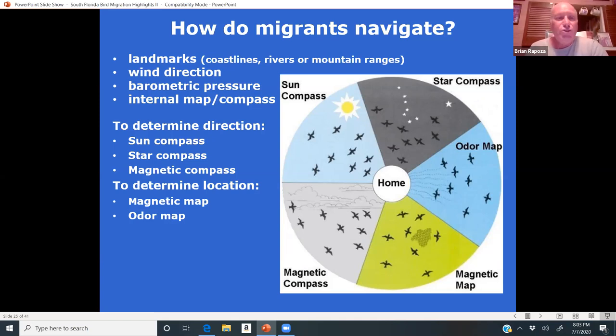So birds are not using Google Maps. They don't have those kinds of technologies, but they have some amazing technologies. And their abilities are astounding. Their ability to find the same place year after year. How a hummingbird can find the same backyard every year is just amazing how they can do it. And these are the tools that they have to use to do that.